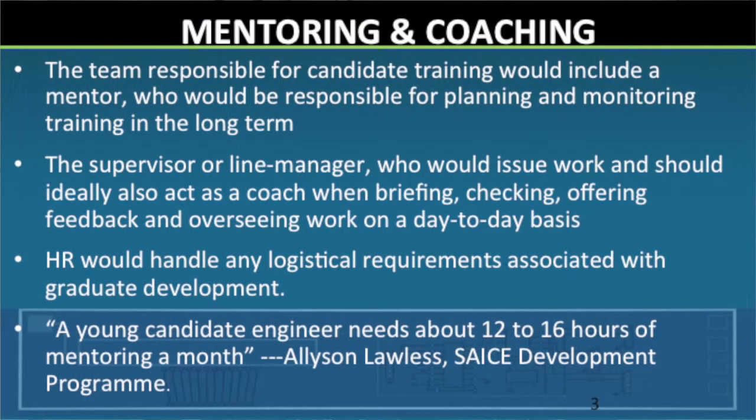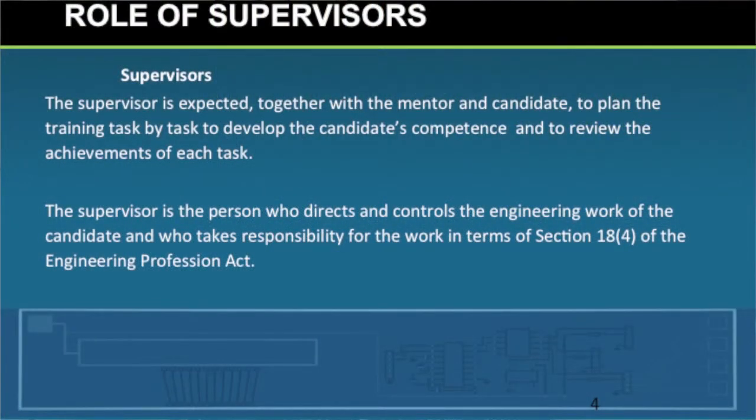A young engineer or candidate engineer needs about 12 to 16 hours of mentoring a month. That is from Alison Lawless' SciC development program, just as a guideline for you to give you some indication on time spent. All right, in an ideal world, the role of the supervisor, not to labor the issue once again, the supervisor is expected together with the mentor and the candidate to plan the training task and tasked to develop the candidate's competency and review the achievements of each task.